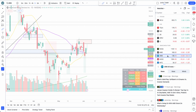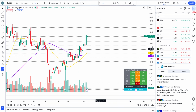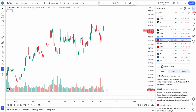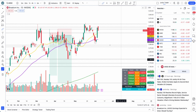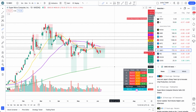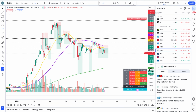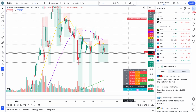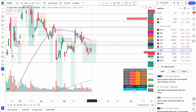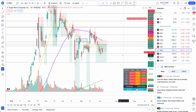All right, ARM. It's just bullish. All right, Broadcom. Let's see what it's doing today. A sell-off. It's doing a sell-off, but structure is not bearish. It's just a pullback today. SMCI. All right, SMCI is red again. But I already have very little on it, right? As I have been saying, SMCI structure hasn't really changed as long as we are below 835. And so it's all about just managing the position here for me.